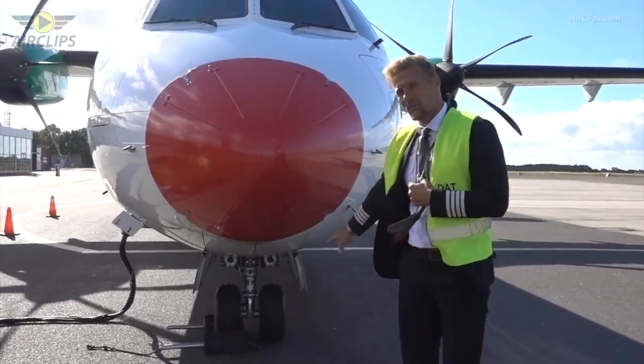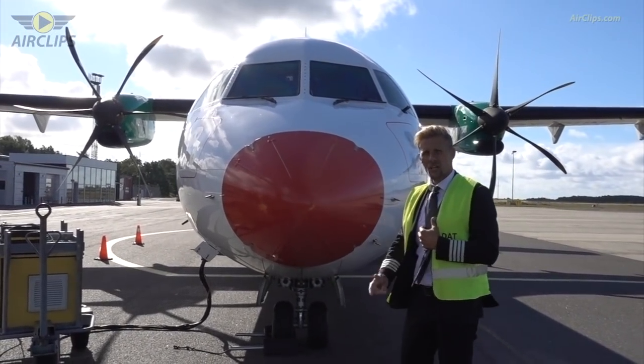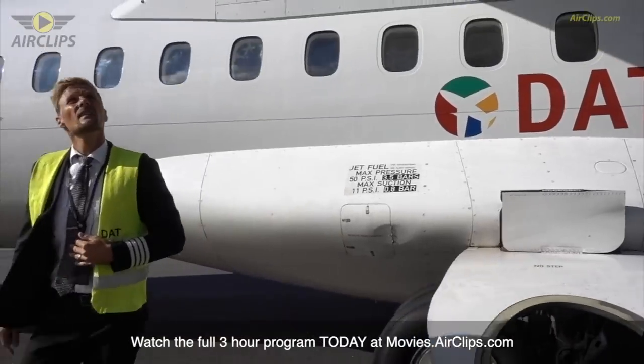And also winter time, it's very good to have a look inside there, because sometimes you get the slush that comes up into the wheel well. And wear and tear of the wheels, all looks good.